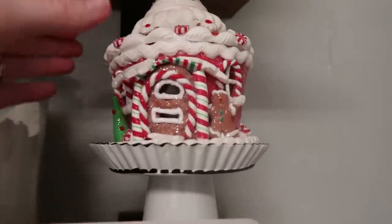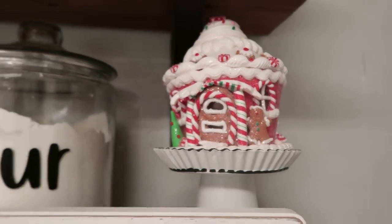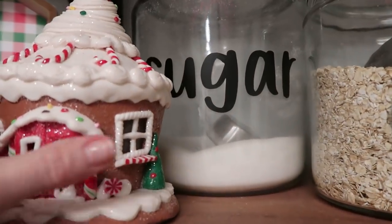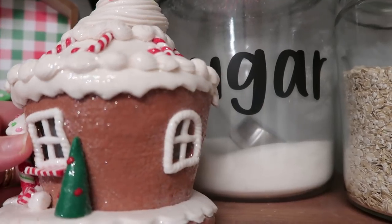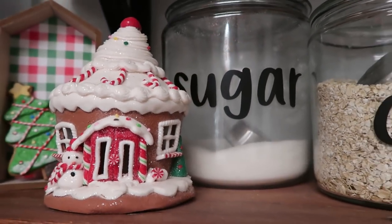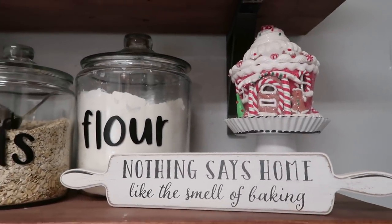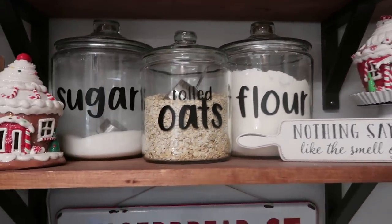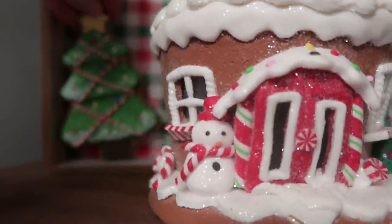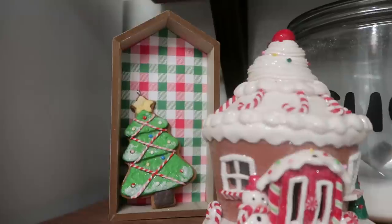And then this is so cute. It's a little, I don't know, like a little gingerbread house. And I think I paid $1.98 for that one, and then $1.98 for this one at Goodwill a while back. And they actually have lights inside you can put batteries in and they would light up. I haven't put batteries in them, but I thought they would be so cute for my gingerbread kitchen, and $2 each was a steal. And they're in perfect condition. And then I have another one of these Dollar Tree houses. And this is a Christmas tree cookie that I just put inside of that.